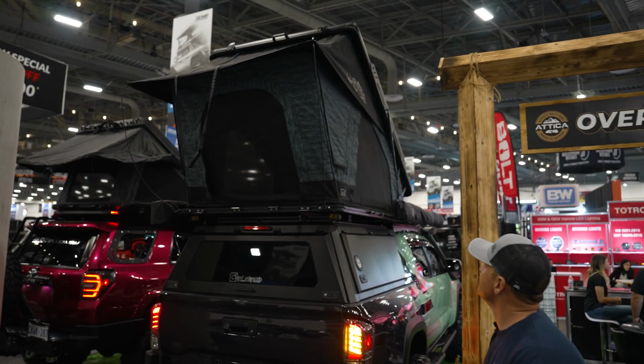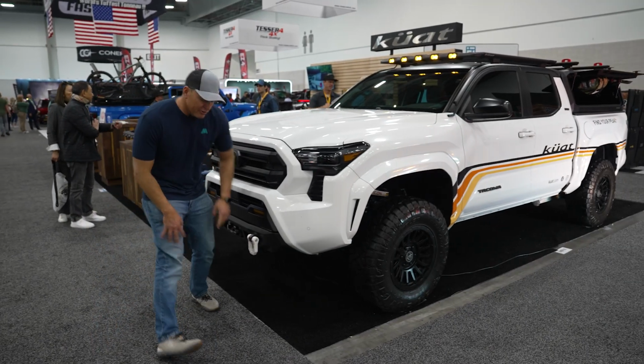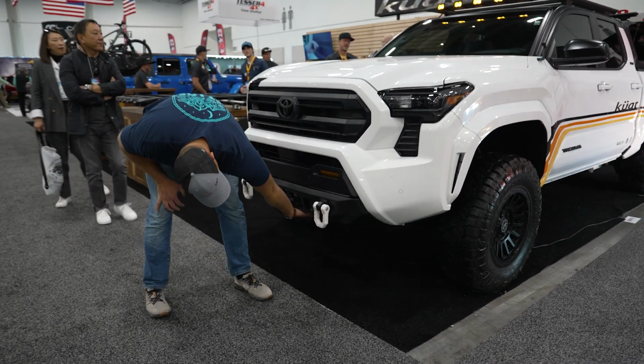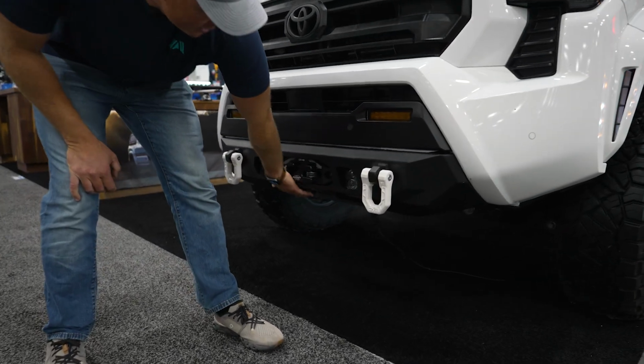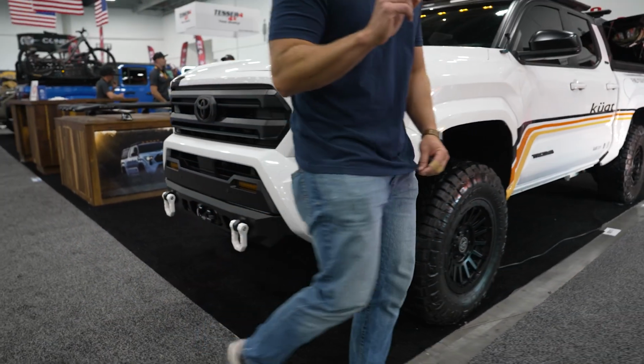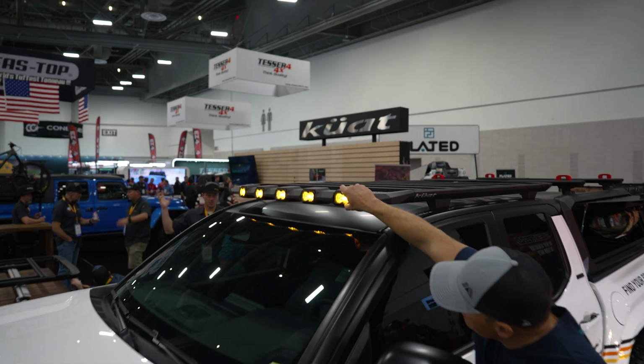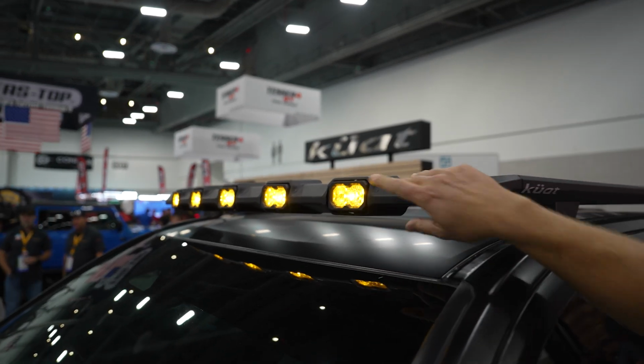Really cool. We're in the Kuwait booth with a Tacoma here that's pretty rad. I like this DV8 front bumper. You can see the fog lights are actually way down there, which I don't know how practical that is, but I do like how it's nice and compact. This rack is pretty sweet because you have the integrated, it looks like you could do maybe some Baja Designs or other lights right here. I like that a lot.